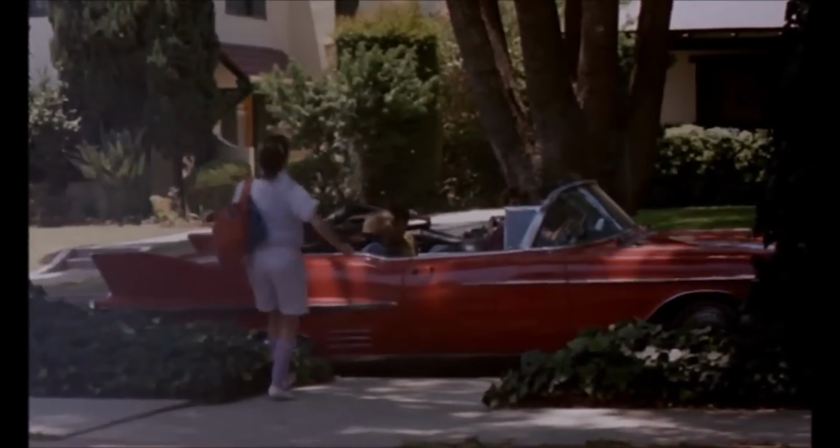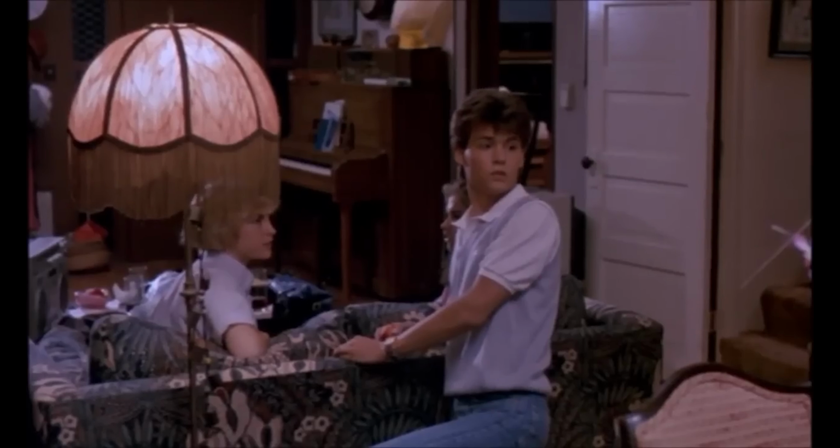The kids of Elm Street don't know it yet, but something is coming to get them. There's something out there, isn't there?